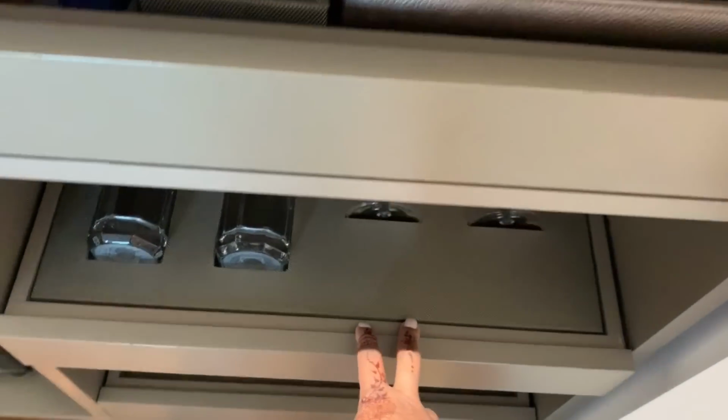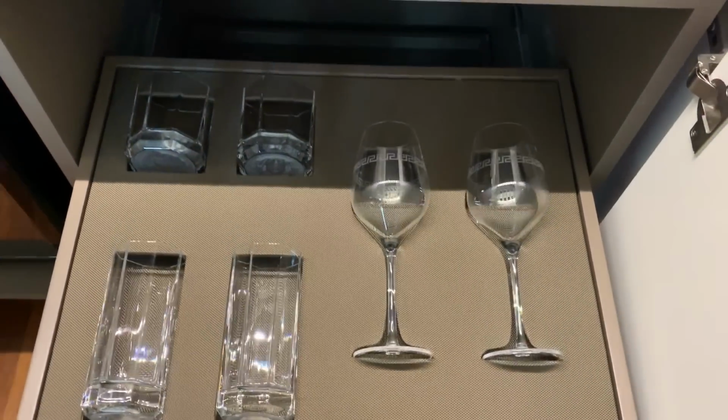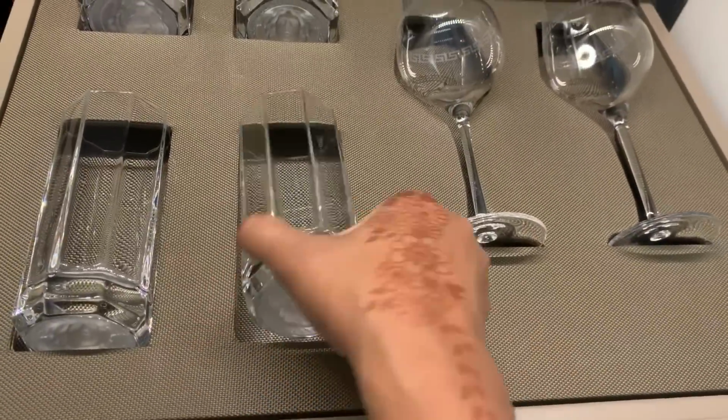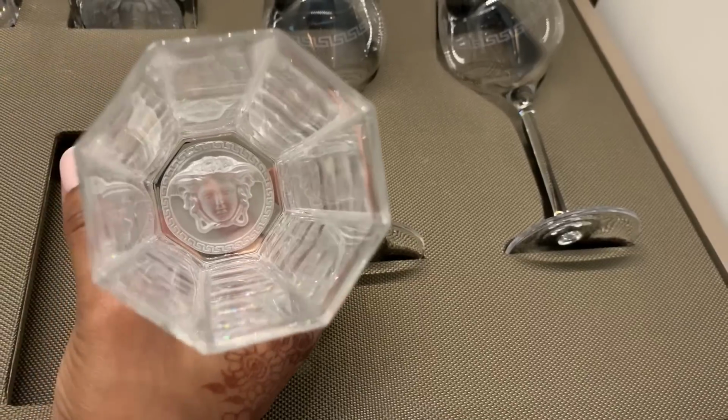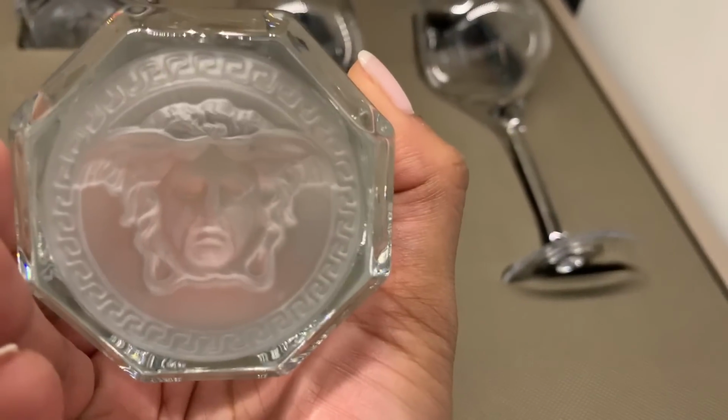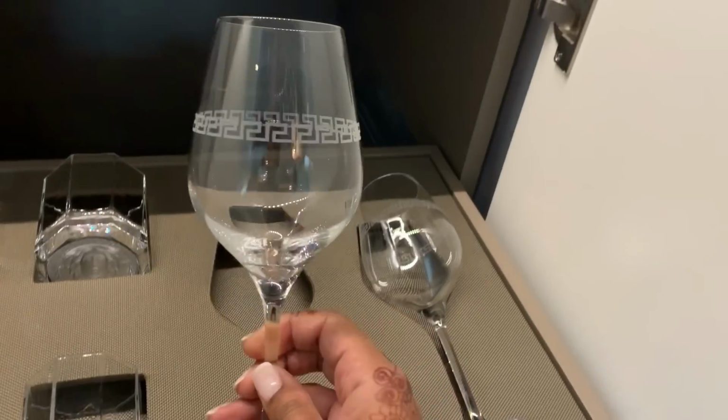And then look at this, guys. Look at this. You know that I was going absolutely nuts when I saw these. The head in the bottom, it's kind of etched in there. It's raised. See, it is raised.